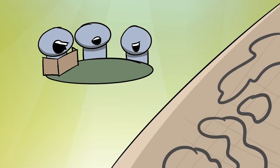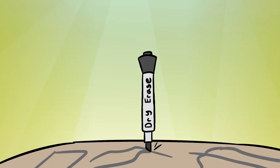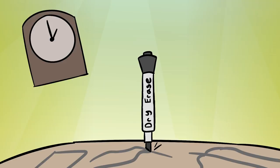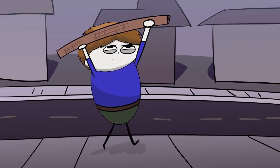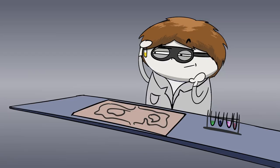Then the DM tried to erase the dungeon, and it wouldn't come off. What we discovered is that if you put dry erase markers onto a Chessex mat, it is erasable for a short time, but the dry erase markers will slowly bond to it over time and become permanent. But I wasn't gonna let that stop me. No, sir. I took it home trying different chemicals on it to see what would work.